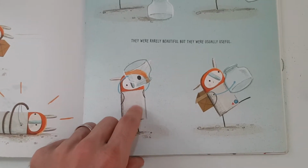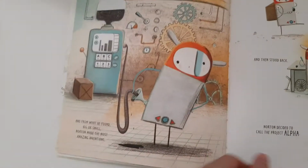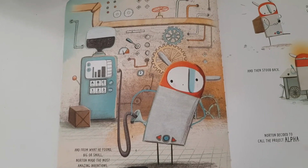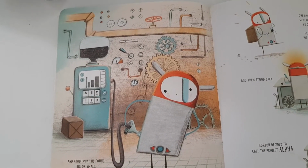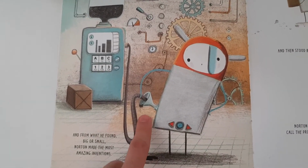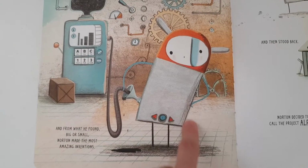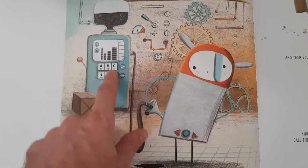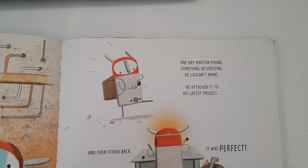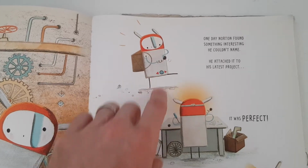You see, a glass, a vase, a bar. And from what he found, big or small, Norton made the most amazing invention. See what he's using this to fill up his tank with oil because it's a robot. That's the oil pump. One day, Norton found something interesting he couldn't name. That's a spring and a ball.